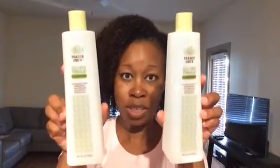Let's see. I used up the Bakura Vanilla Whiskey. I have two of those here that I used up. Love this stuff. When she had her sale, I re-upped on that. Let's see, I have some more Trader Joe's Tea Tree Tingle conditioners here. I finally used up my Eco Styler Argan Oil Gel. I get this from Sally's because I like the big tub that it comes in, so I have two more of these left.